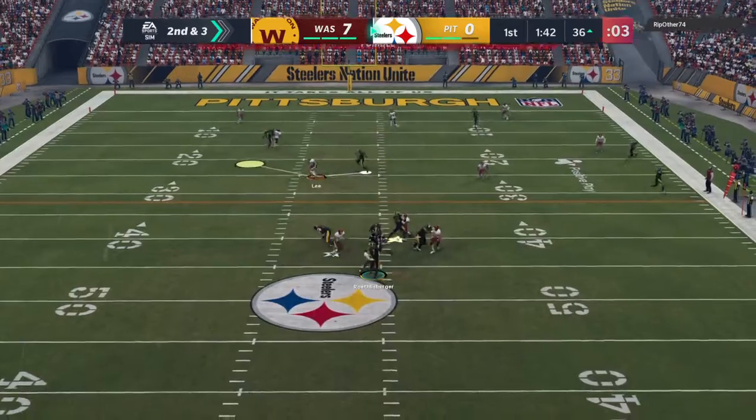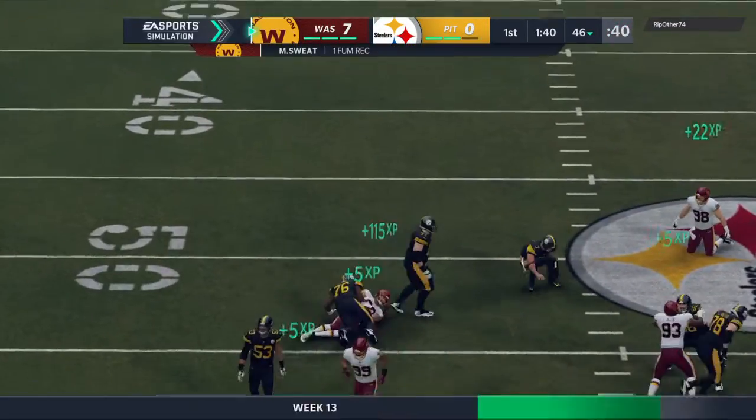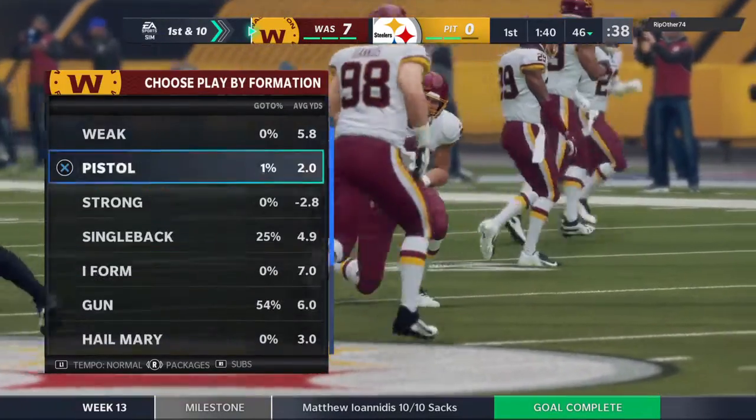It's Roethlisberger. Now Ben hit, and he lost the football. It's loose. And it's Washington that scoops it up. And they will set up shop at their own 46-yard line.